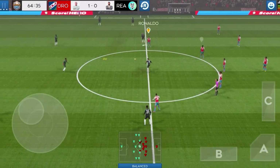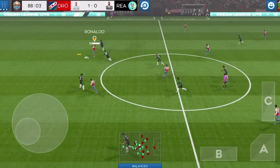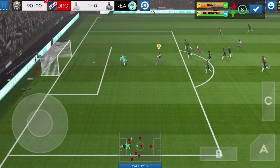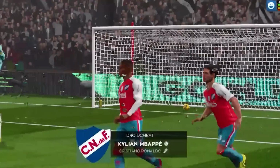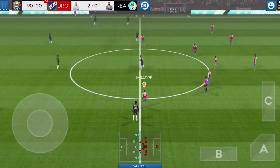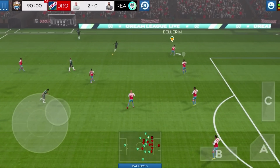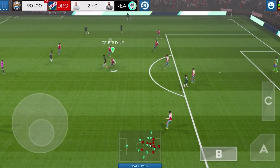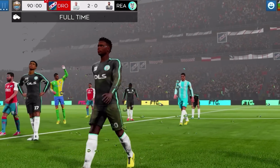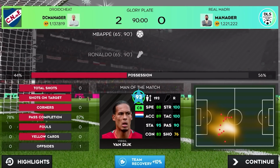And the manager's making a change here. Passed well. He's got the goal in his sights. Simply no messing about there. Clean finish. That's his second goal. Let's take a closer look at that goal now. That's a thoroughly deserved victory. Well played. Oh, fantastic effort from him. Well deserved. The Man of the Match award.